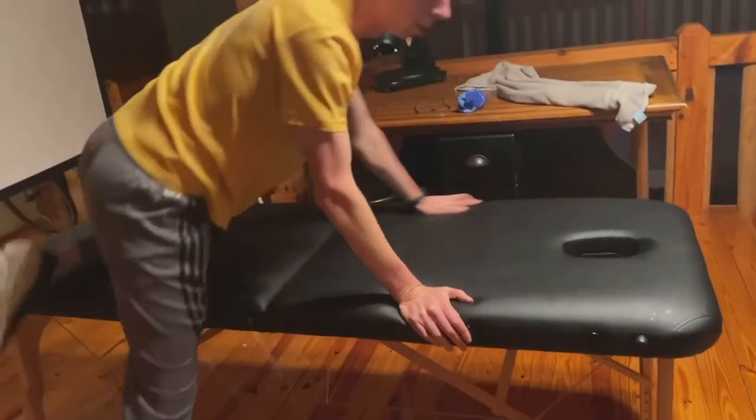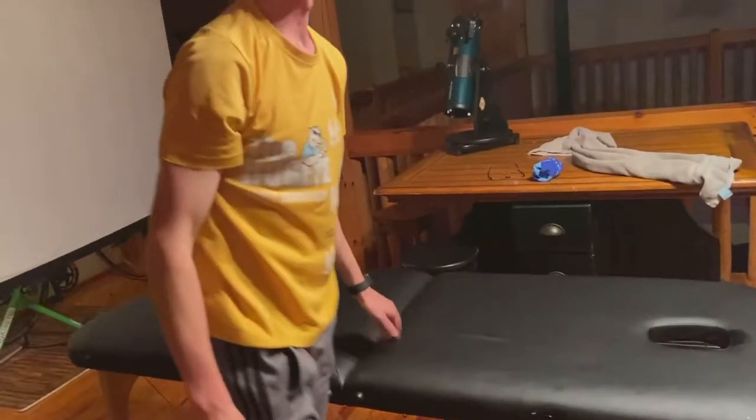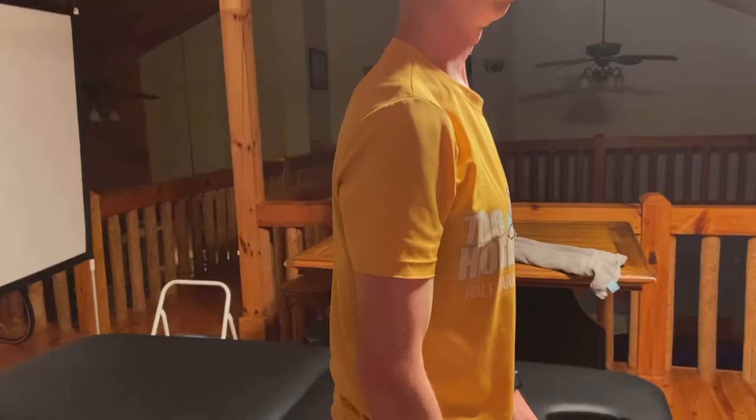So another one that you can do is you're going to stand up. Same thing, keep it nice and tall, and then squeezing, and then relax. Squeezing. Okay, this is exercise number 3 that I have.